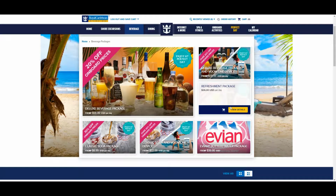The refreshment package for Royal Caribbean is the next level up. This includes the soda package, but it also adds on your specialty coffees and any other non-alcoholic drinks that you might be interested in. This brings it up to about $26 per day. So a good jump up, but if you make up the $9 from the soda package, that's an extra $17 per day that you're going to be paying. And specialty coffees are about $5 each, 5 to 6. So if you drink 3 specialty coffees or teas per day, or even mocktails, virgin cocktails, then that package is going to pay for itself as well.